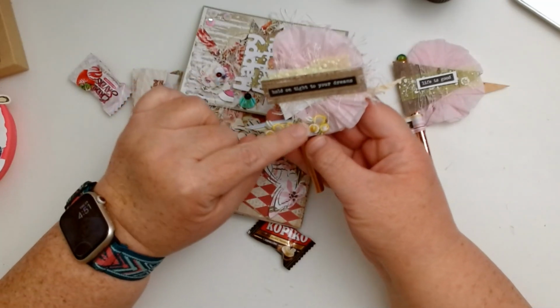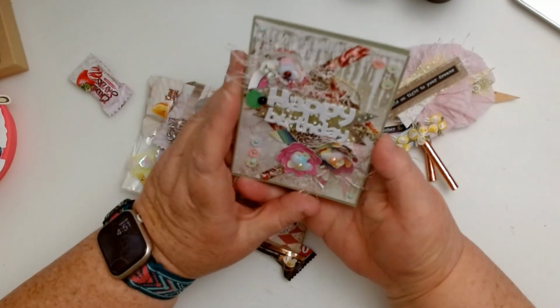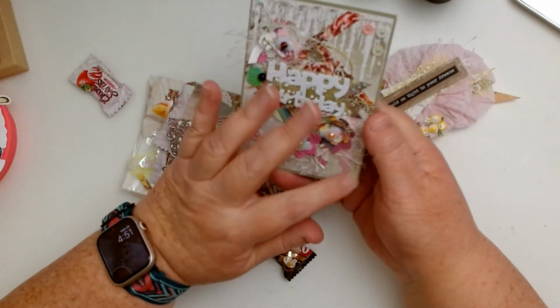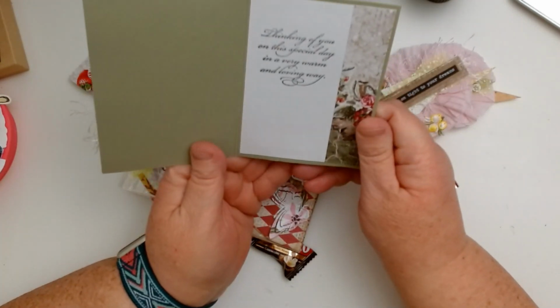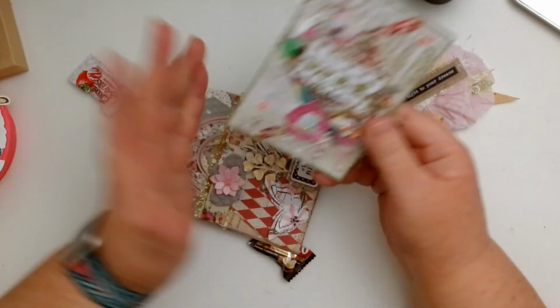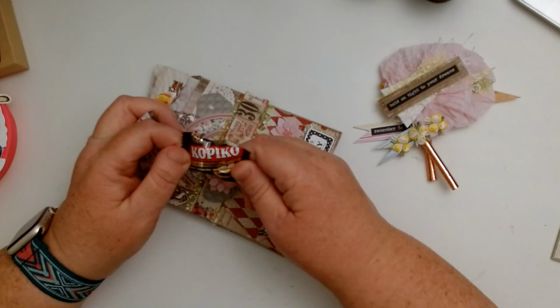They look almost like lemons. And it says, happy birthday. Oh, I love everything that you did to this. So beautiful. And I love this little, I don't even know what you want to call it, but it's cute. Thinking of you on this special day in a very warm and loving way. Thank you so much. And she left it where I could reuse it if I want to, but I won't do that. And then we have some candies.